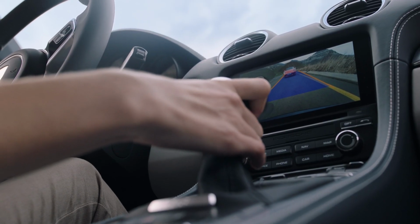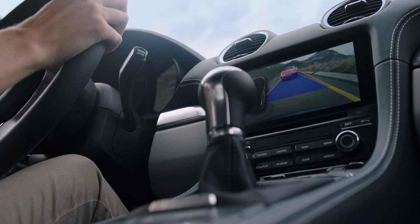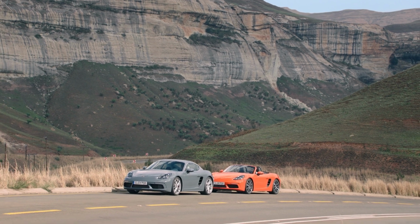The reversing camera makes it easier for you to reverse park and maneuver accurately. The camera image on the PCM screen shows you the area behind the vehicle.